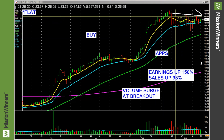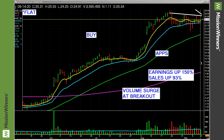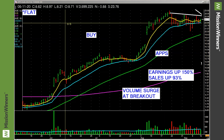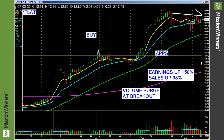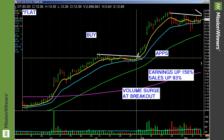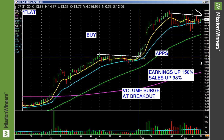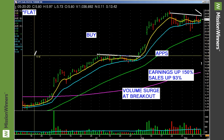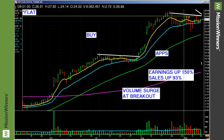What's it do? It's just going sideways here. Clean and simple tops. There were clean and simple tops right here too. I'll draw it for you. Clean and simple tops. Had volume pickup and then a volume pickup right there. And it lifted. It's just before earnings. Then right here, and you've got to be careful buying just before earnings.